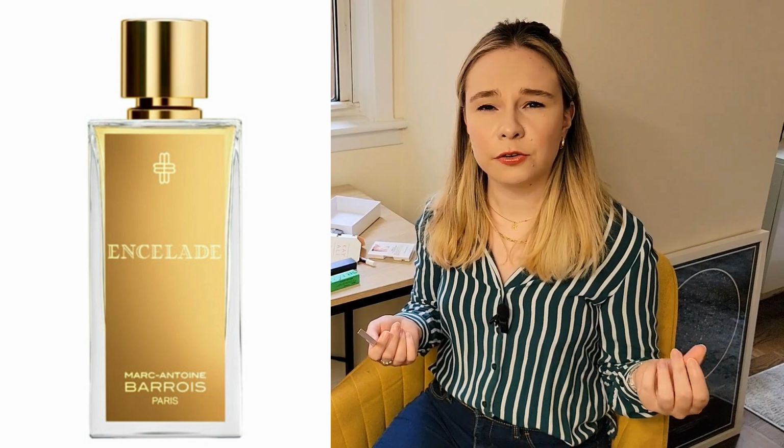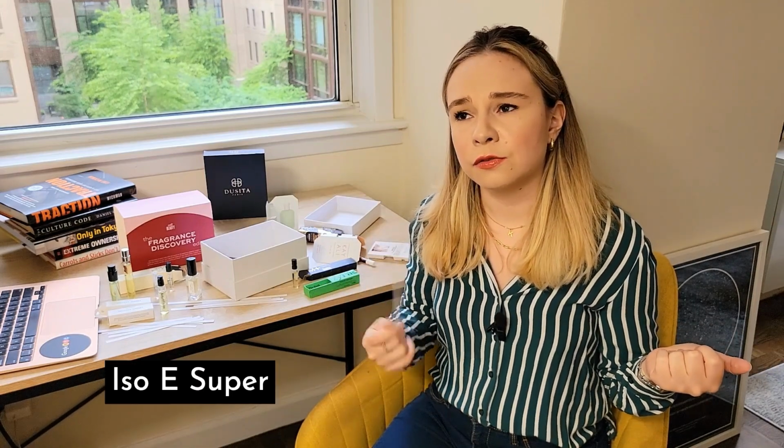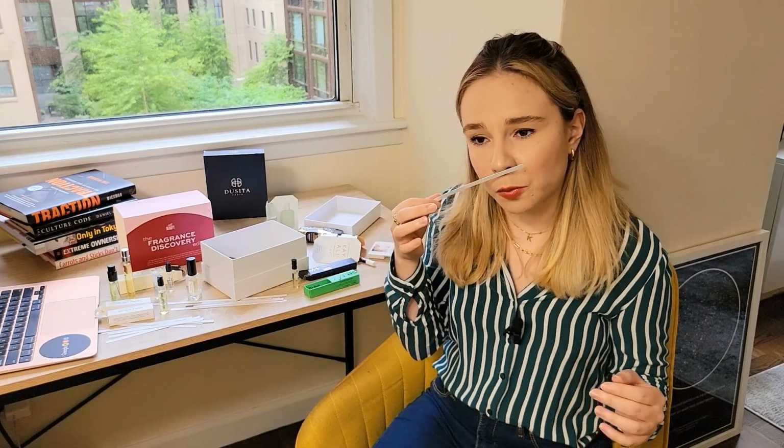I think they use the same materials as in Marc Antoine Barrois, the Encelade. This leathery fragrance that Quentin Biche created. I forgot the name of that material, of that molecule. I'm not anosmic, I'm the opposite. I smell it too much. I smell that molecule so much that it's kind of preventing me from smelling a lot of other notes. So these fragrances are always difficult for me, and that's why with leather, it's a tough game. They add this molecule a lot in leather fragrances now, and sometimes it just makes me nose blind.